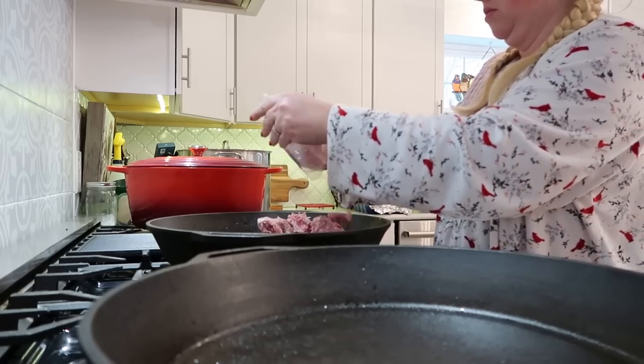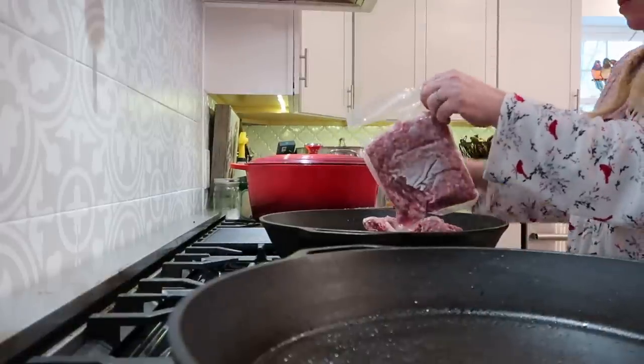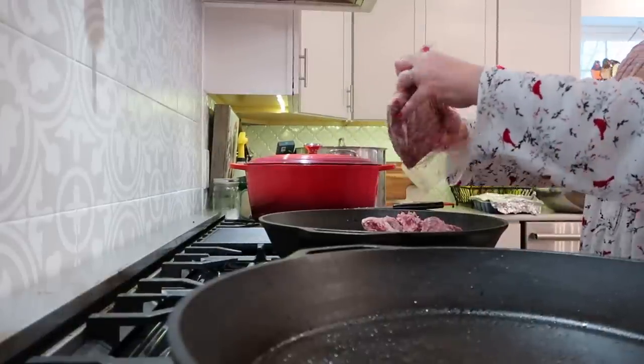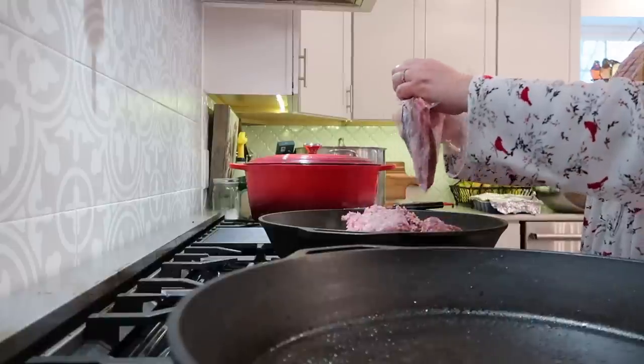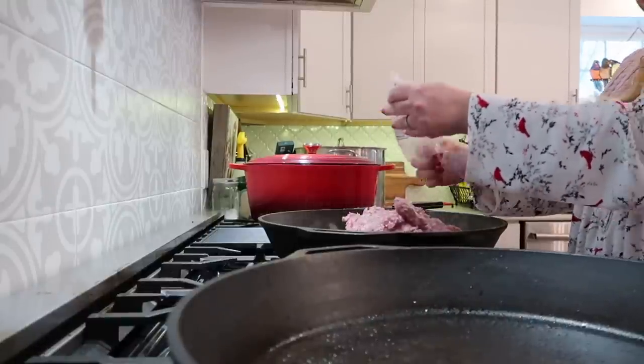So I cook up, I believe I use about 4 pounds of sausage, which one of those little packages is a pound. And so I get the sausage going in one of my big cast iron skillet pans first, because happiness is sausage.